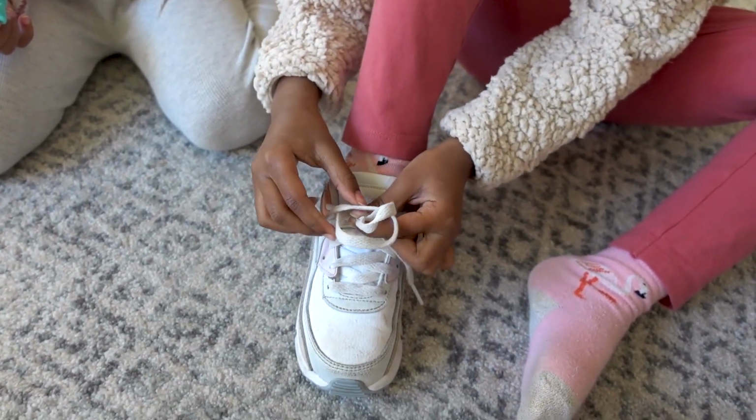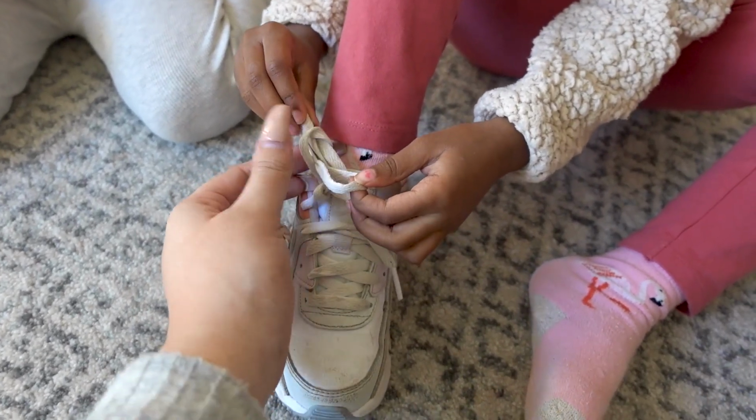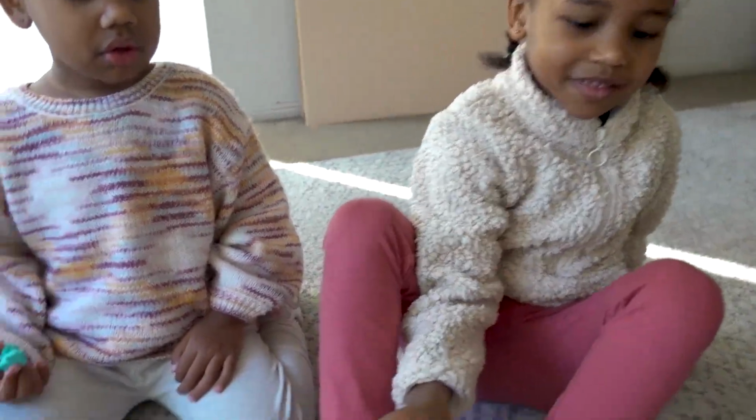Do this. Tuck it. Tuck it. And then we pull. This string isn't as long as the ones you practiced on. Okay, pull it. Just tight. Five. High five.